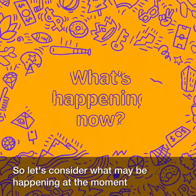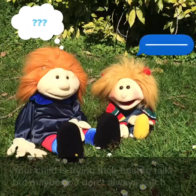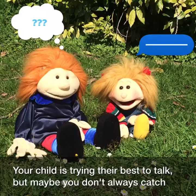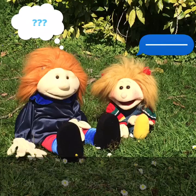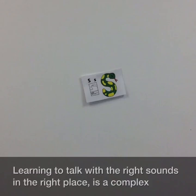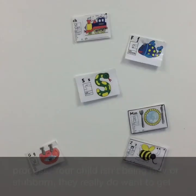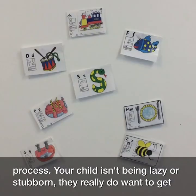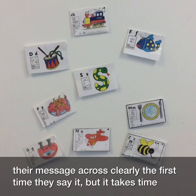So let's consider what may be happening at the moment. Your child is trying their best to talk, but maybe you don't always catch what they said. And if you guess wrongly, maybe they get frustrated about that, leaving you feeling guilty. Learning to talk with the right sounds in the right place is a complex process. Your child isn't being lazy or stubborn. They really do want to get their message across clearly the first time they say it, but it takes time to learn.